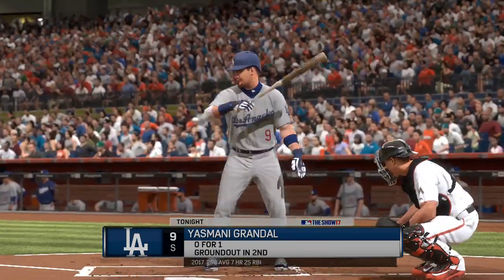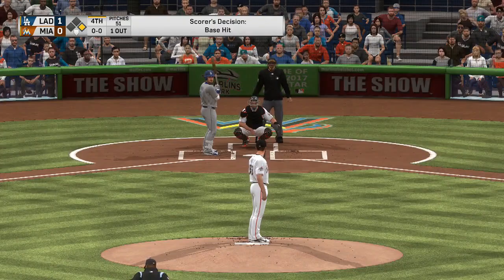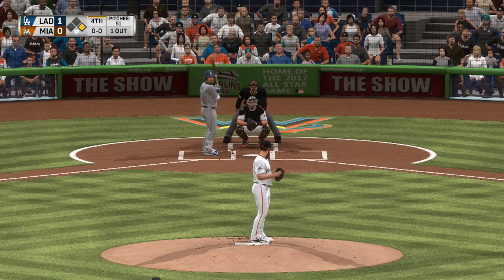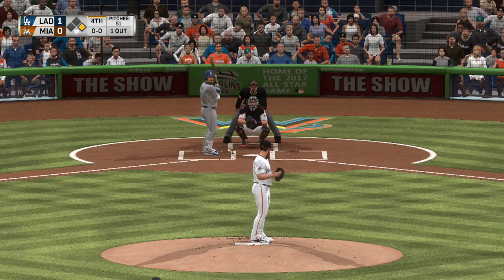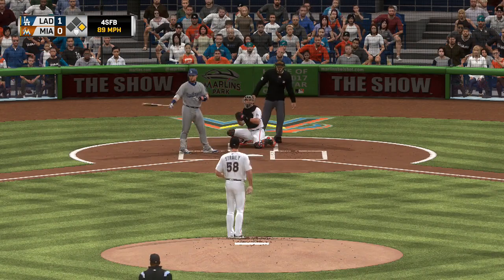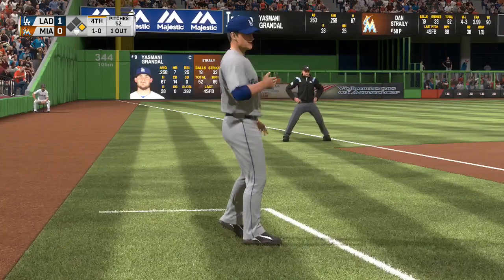Here's the catcher, Yasmani Grandal. Comes into this at-bat 0 for 1 in the ballgame. From the stretch, here's the pitch. Almost a worm burner as he misses on a low fastball. Ball 1.